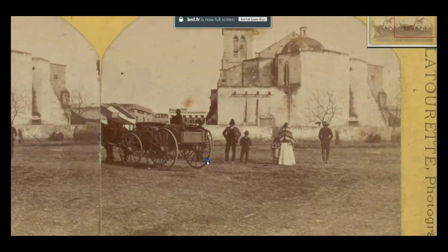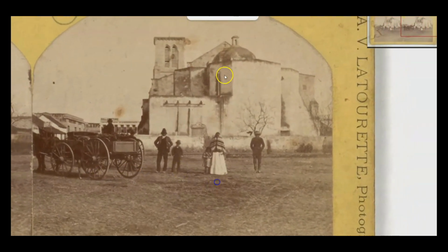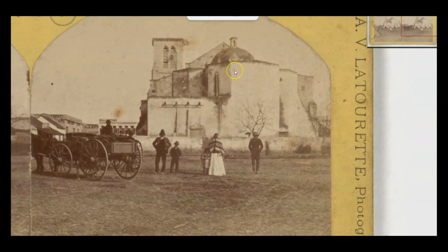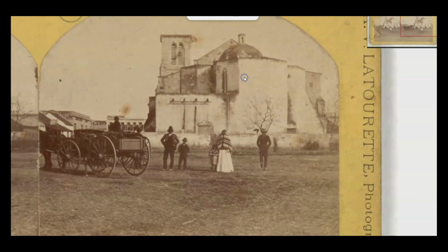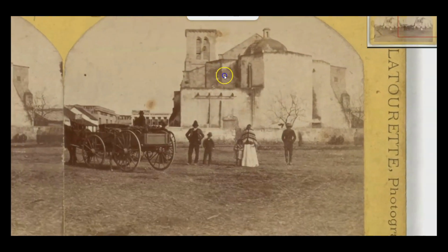And again, here we have some fine people standing around for a photo op in front of this. And how old does this look? Dome, got a little bit on top. Again, just looks like half the roof's gone. Looks like there could have been another dome here. This looks like it would have been taller. All the spires and stuff just gone.